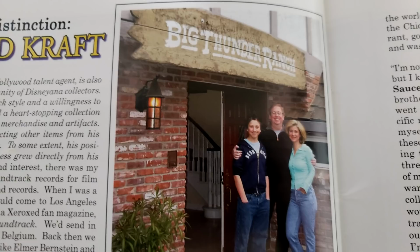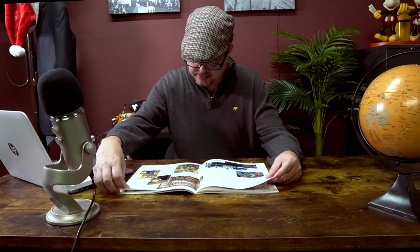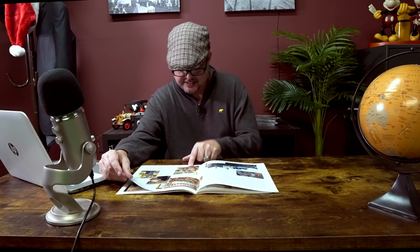Oh, a Big Thunder Ranch sign. Oh my gosh, I didn't even pick that up at first. Over the door to his house is Big Thunder Ranch. That is really cool. He's got a Dumbo. Nice. A lot of odd little collectibles. Ferdinand the Bull. Apparently he's a big fan of Ferdinand the Bull. My goodness. That's what all that is.